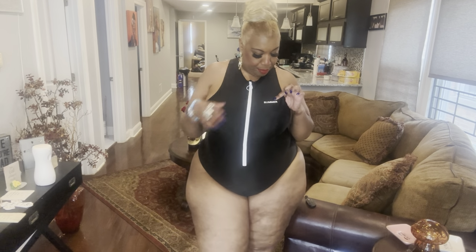And then right here, it has this little sign right here. You know what I'm saying? So I like that. And it does have padding in the breast. I like that as well.